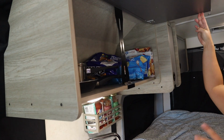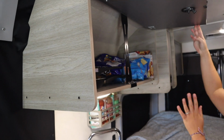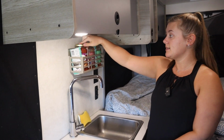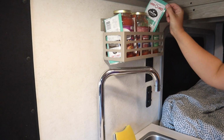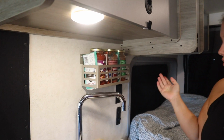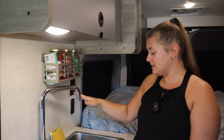We've kept our pans up there, plates, bowls, and our food. We also have this, which has been great for our pasta sauces. And we have stuck hot chocolate sachets down the middle so the jars don't clatter. So our kitchen's been absolutely perfect. Nice sink, all we could need.